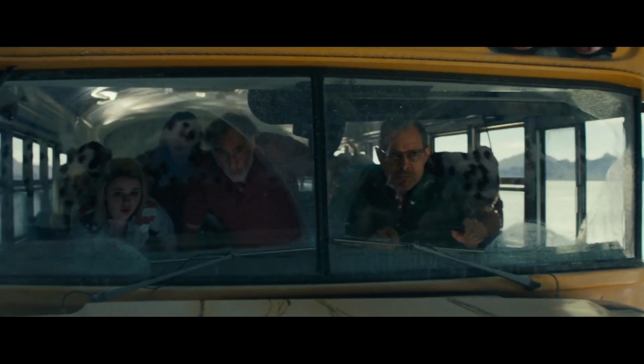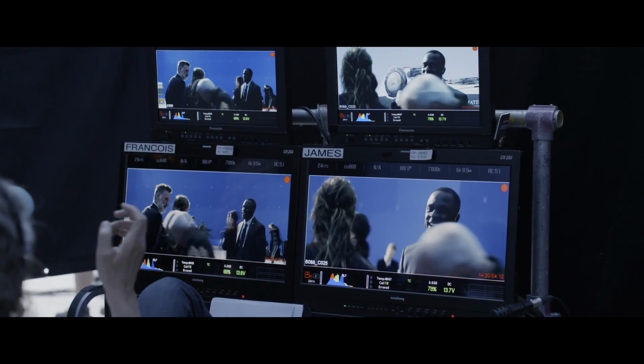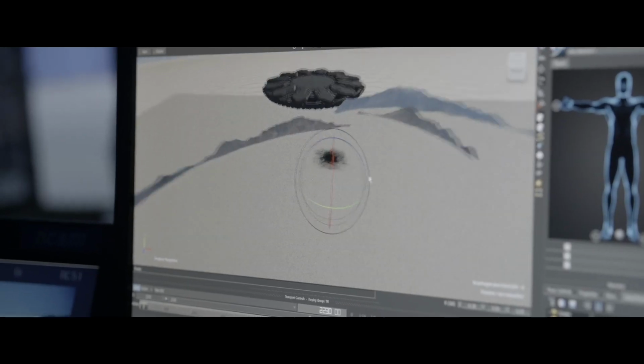We got in contact with a company called Envisage, and they have a system called NCAM. The basic idea is that when you shoot something in front of blue screen, we can actually build these partial sets that we need in advance.